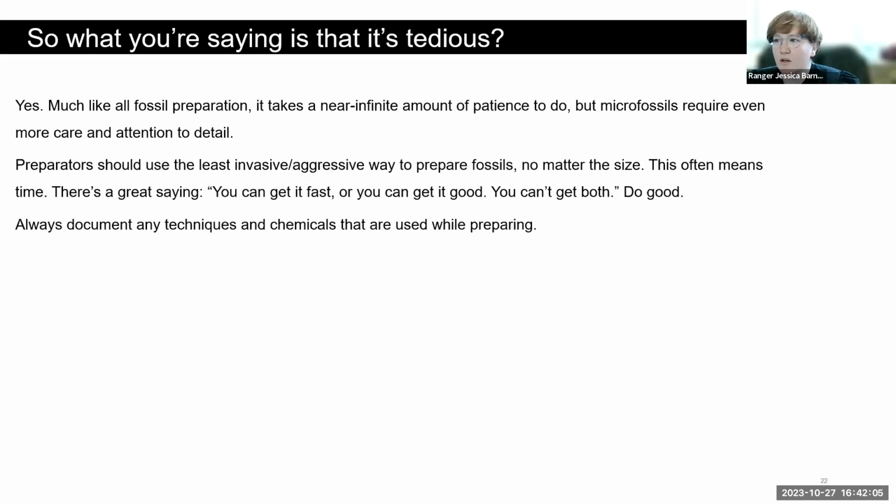So what I'm saying is that it's tedious. Cleaning microfossils is hard. It takes a long time. You have to go a lot slower than you do with a big fossil. If you damage a small fossil, you are much more likely to destroy it rather than just break it, right? So if you have an air scribe and you scribe into a microfossil, it's gone, it's destroyed, it's not coming back. Unlike something like a macrofossil, if you have a sauropod humerus and you accidentally hit it with your air scribe, you're making a tiny little pit. It's a very different experience.